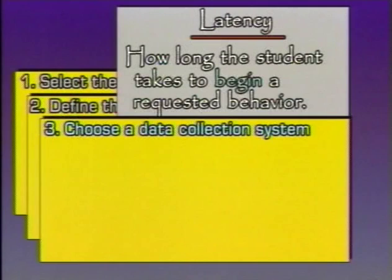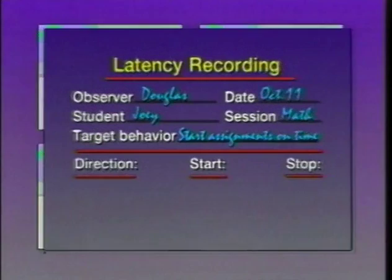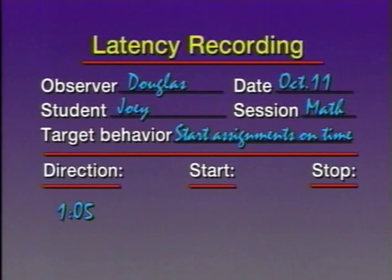Use latency recording when you're interested in how long a student takes to begin performing a particular behavior once it has been requested. In this situation, the teacher should be concerned with how long it takes the student to get started on his math assignment. To record latency data, note when you give the student a directive and when the student begins the response. Also, remember to record when the student completes the response.